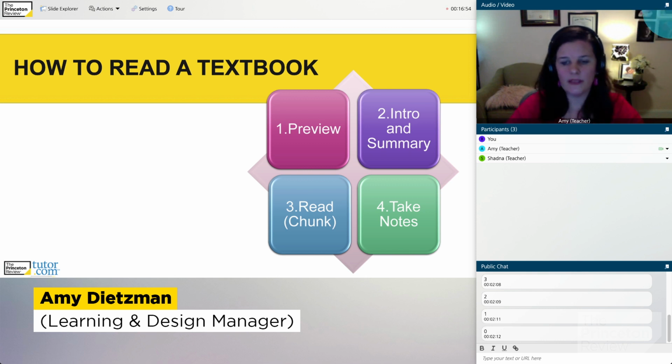Then read the introduction to the chapter. We often skip this part, but it helps to put context to what's coming. And then flip to the end of the chapter and read the summary. Actually, you should do that before you read the chapter. It might not all make sense yet because you haven't read the chapter, but it's going to help you make connections when you do go back and read. Then you go back to the beginning of the first section and you begin reading.